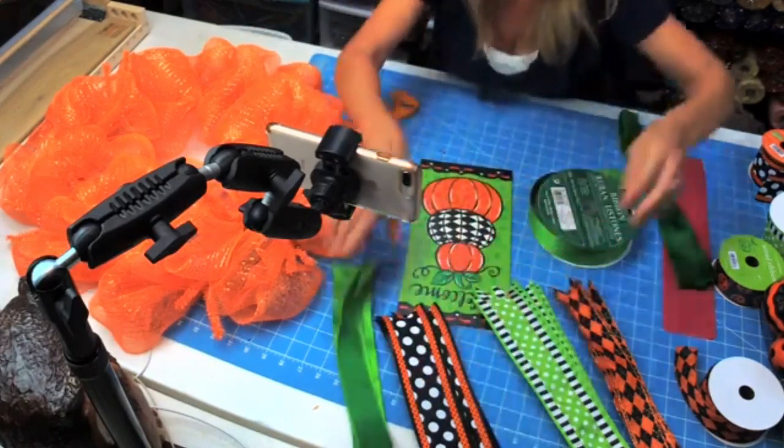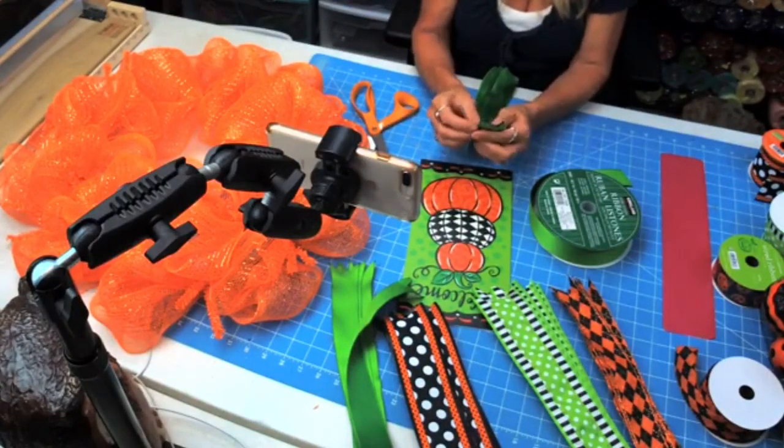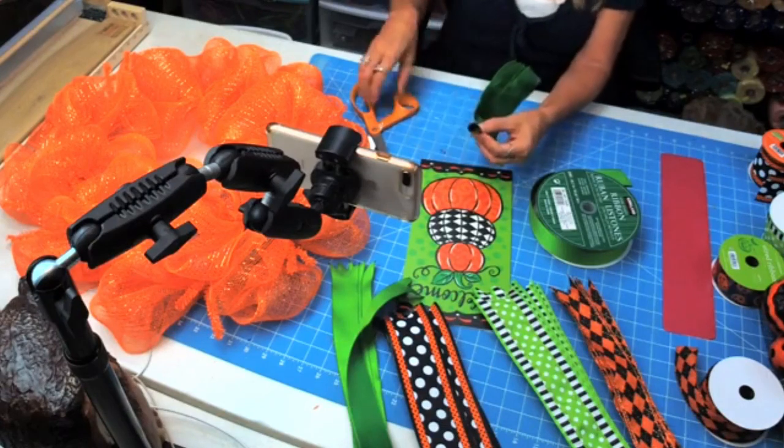And I was going to decoupage, Mod Podge, whatever it's called, some stuff to put in here. I just didn't get time to do that today.